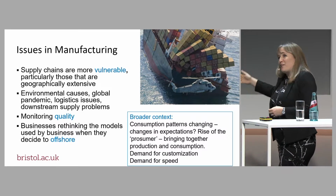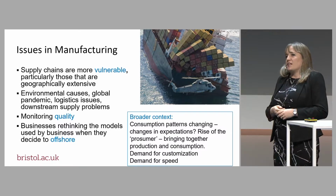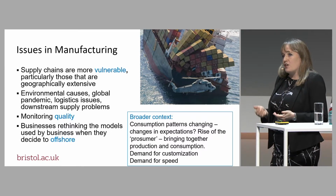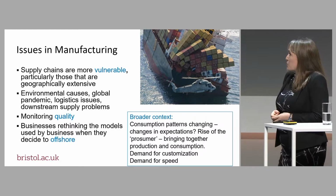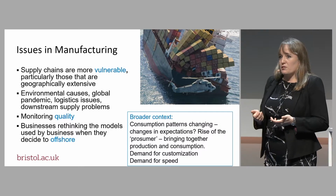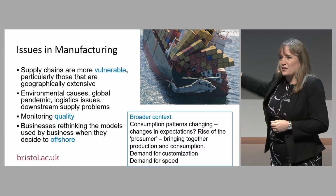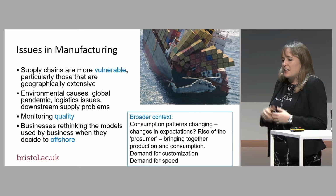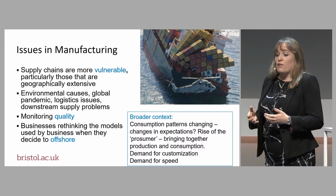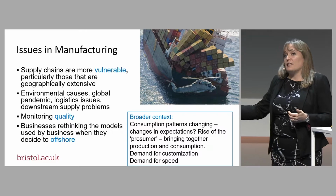So I don't really need to tell the audience that we have supply chains now that appear to be more vulnerable than they have been in the past. This is through a combination of different factors: environmental challenges, COVID challenged our supply chain networks, and we're seeing issues around our logistics, and we're having some downstream supply problems. I've been using the Ever Given as my graphic for a while. I thought change was needed, so I have this cargo ship tipping over. And that symbolizes for us some of the very real everyday challenges that firms globally are facing around their supply networks. We can broadly characterize longer supply chains as being more vulnerable.